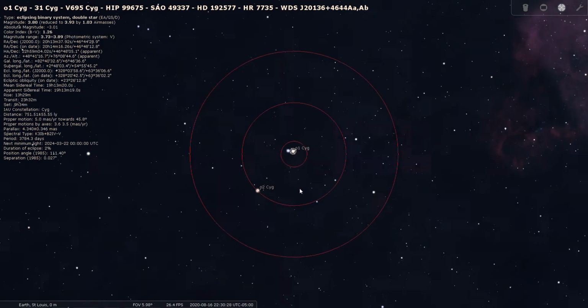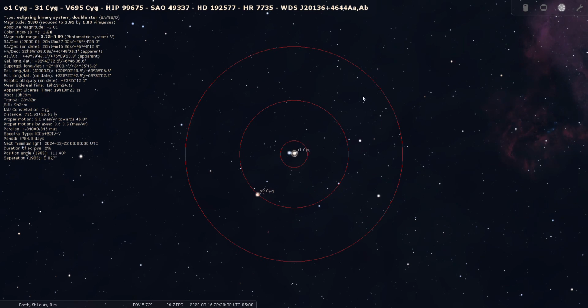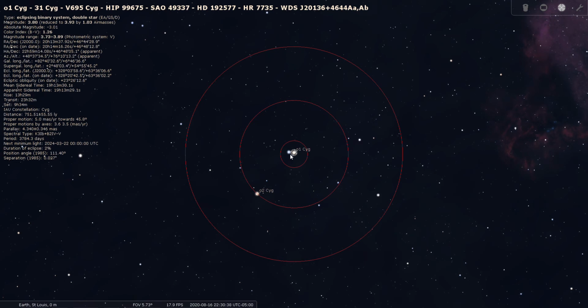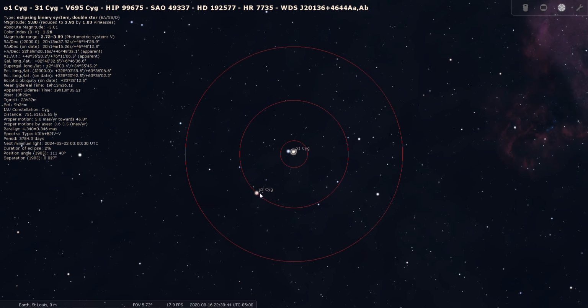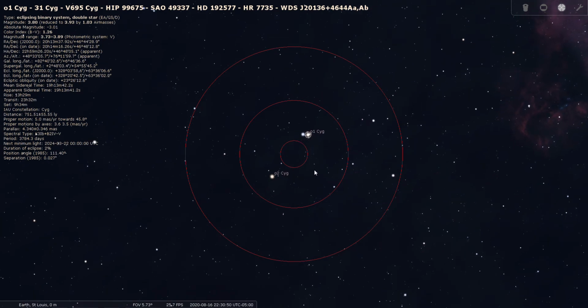And the reason I like to show people this part of the sky is because of the Milky Way pattern here, the background stars. 31 Cygni is a beautiful double star. As you can see here, it's also blue and gold. And Omicron 2 will also be in the field if you have a low power eyepiece. So let's move it like this and I'll show you what I mean.